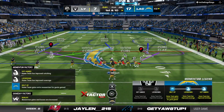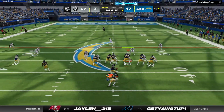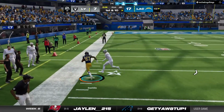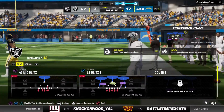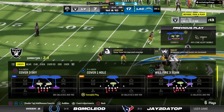The Charger drive about to get going. And with time quickly fading here in the second quarter, not sure how aggressively, offensively they want to play this. I think we'll find out just how much they trust their guys in this situation if they decide to take a shot. A nice gain at 21 yards.